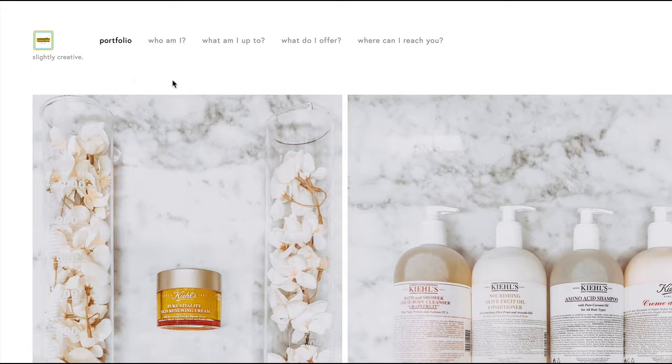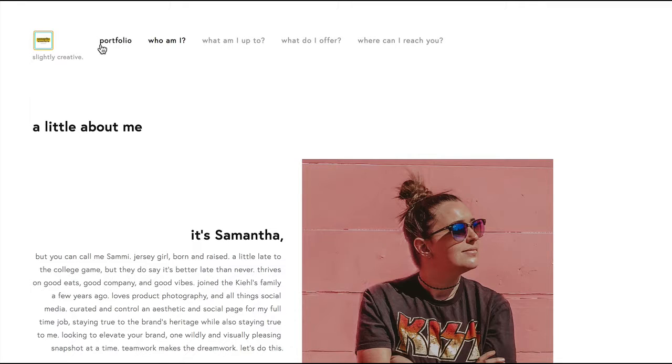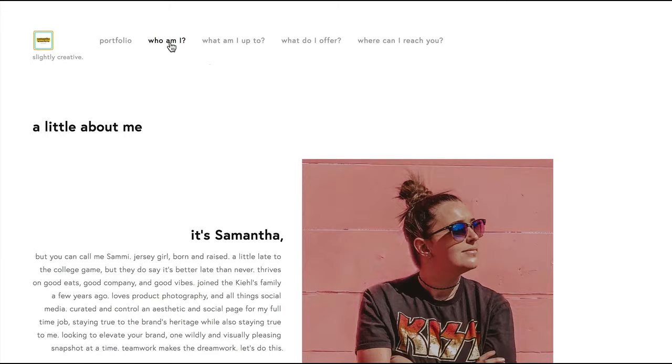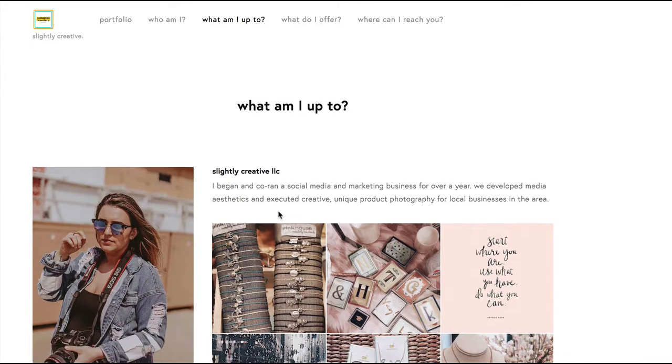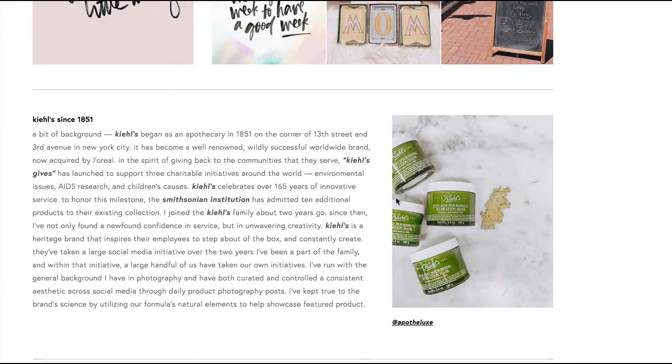So I see the portfolio before I see who you are. So we want to see the who am I first. Okay, so we know what we're looking for. This tells us about you. We want to know right away what it is you're providing. You're saying slightly creative. That sounds like a company name, and that's cool. We just want a very clear idea of what it is you're offering.